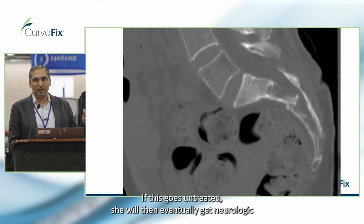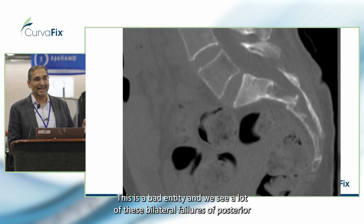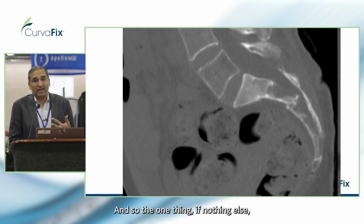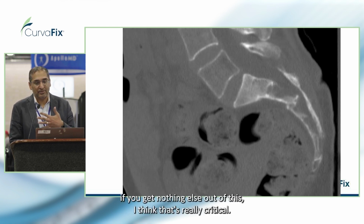If this goes untreated, she will eventually get neurologic compromise of her lower extremities and lose bowel and bladder function. This is a bad entity. And we see a lot of these bilateral failures of posterior pelvic rings in the elderly population with relatively innocuous falls. So if nothing else, just get that CT scan while they're in the ER, right? If you get nothing else out of this, I think that's really critical.